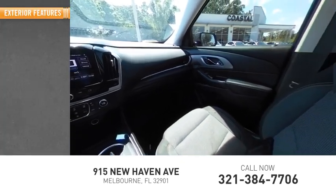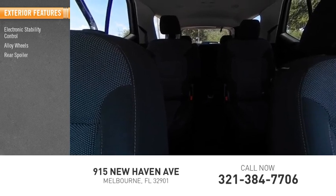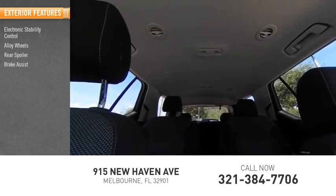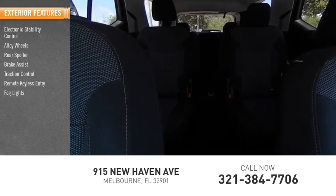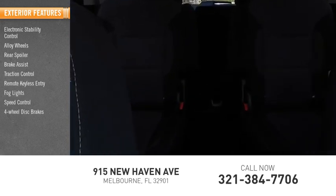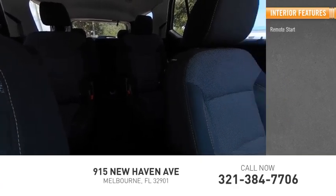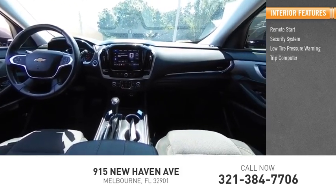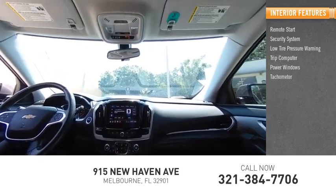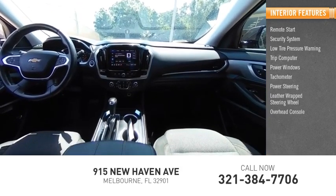Here are some of this vehicle's great options: electronic stability control, alloy wheels, rear spoiler, brake assist, traction control, remote keyless entry, fog lights, speed control, four-wheel disc brakes, rear window defroster. Inside you'll find remote start, security system, low tire pressure warning, trip computer, power windows, tachometer, power steering, leather-wrapped steering wheel, overhead console, panic alarm.